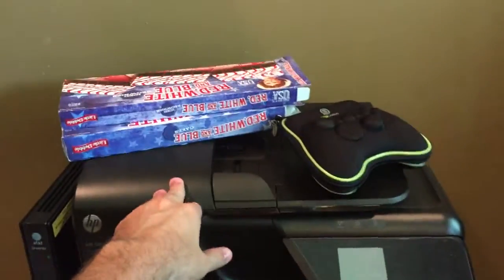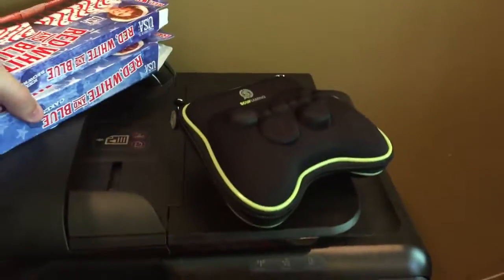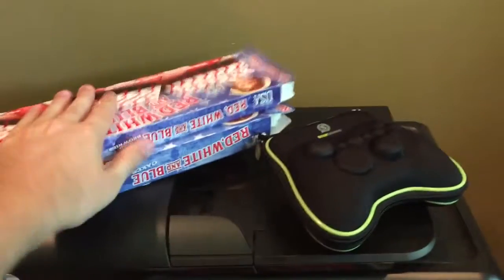Over here, I usually keep these up on top, but I always got to have the Little Debbies on hand. Got the new red, white, and blue ones, the brownies and the cakes. Pumped about those.